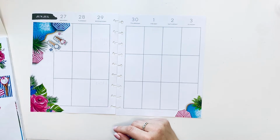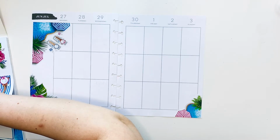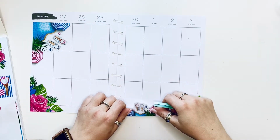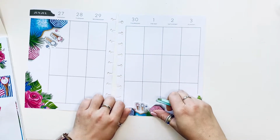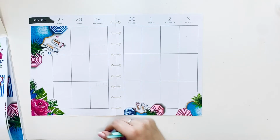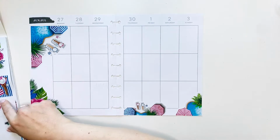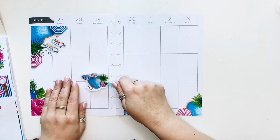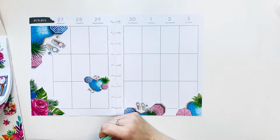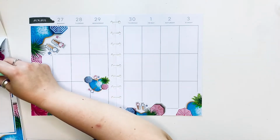And it has lovely florals as well as different pool accents. So I really enjoy adding these. Look how cute this looks, right? It looks like this pool is surrounding all of my planner, which I really love. I'm gonna put this tiny one right in the middle so these girls can enjoy.